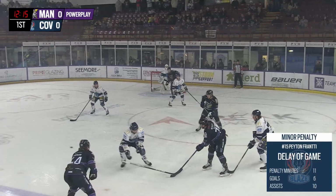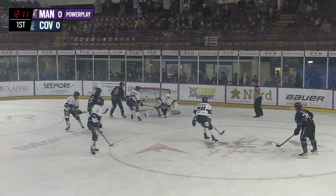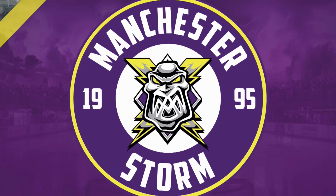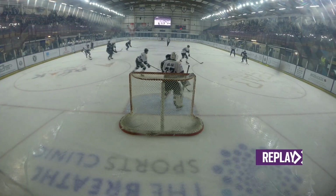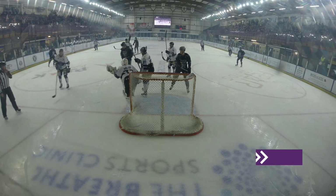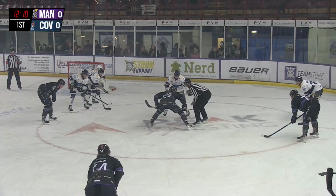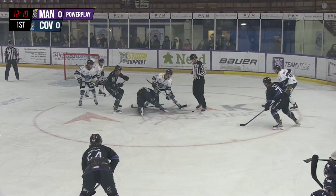Storm able to keep this in the zone. Pass across, finds DeLuca. He shoots into the glove of Pavel Hulser. He makes a relatively snappy save. So we'll have a little look again here on the replay from behind Pavlos' net, and you can just see the Storm trying to rotate the puck at the top. It's kind of like a 1-3-1 with the two wingers relatively high. You do see some power play units, and even strength systems, using 3 men high.